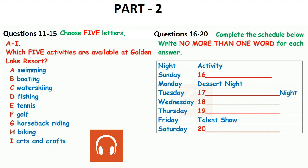Thursday nights are totally different because that's when we play games. That's especially fun for the children. The children love Fridays too because that's talent show night. Everyone gets in on that. Staff, guests, everyone. It looks like you have a lot of fun at Golden Lake Resort. We do. And we end every week with big fun, with a dance on Saturday night.